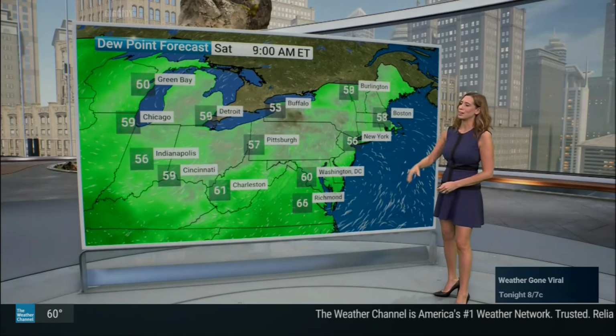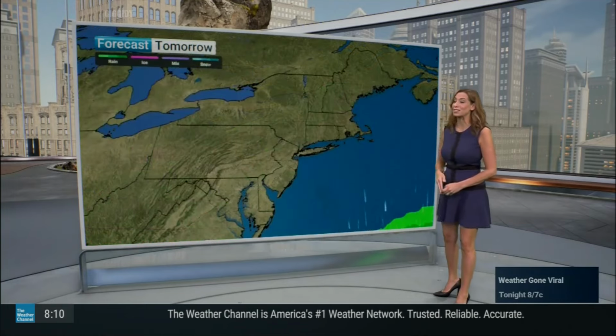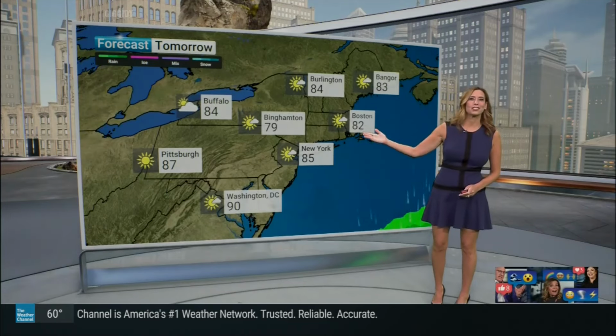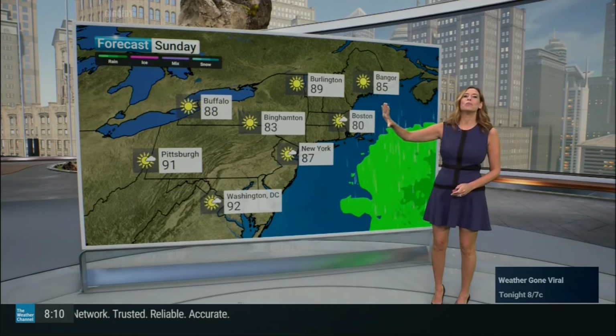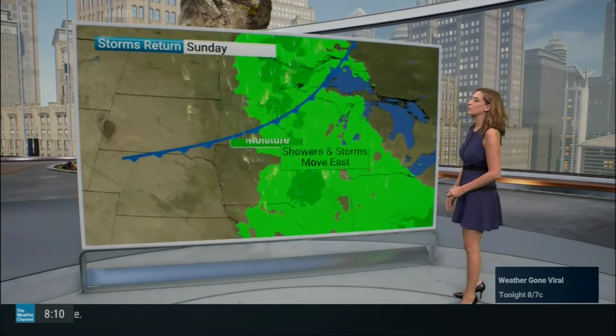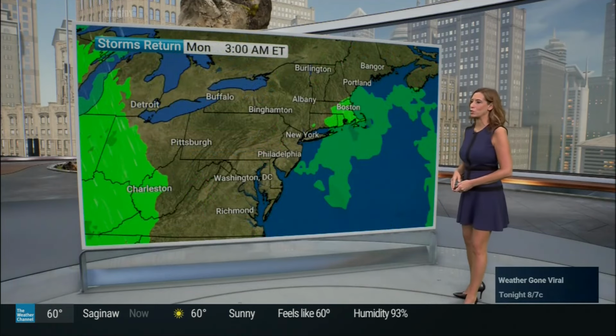Still a little humid there in and around DC, but around the Great Lakes, I mean, look at that, into the 50s, the low 50s. You're going to feel that air mass change. And then tomorrow, we've got the sunshine. Sunday, we've got the sunshine. So we have 3 days of beautiful weather, some warming temperatures, though, as we head over the next couple of days. And then the weather takes a turn as we head into next week.